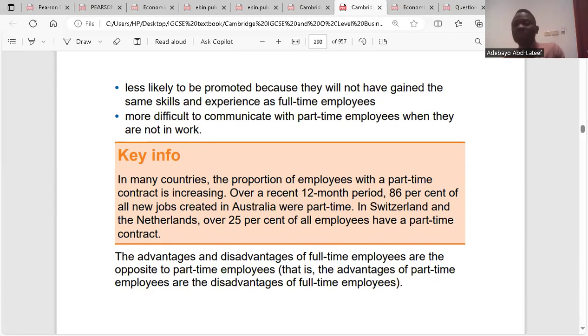More difficult to communicate with part-time employees when they are not in work. Like now, I might take a part-time job, but it's difficult for my employers to talk to me because I'm not there. They might not find me. As soon as I'm done with the job, you might not see me again until the next time I have a job with you. So it's difficult to communicate with them.